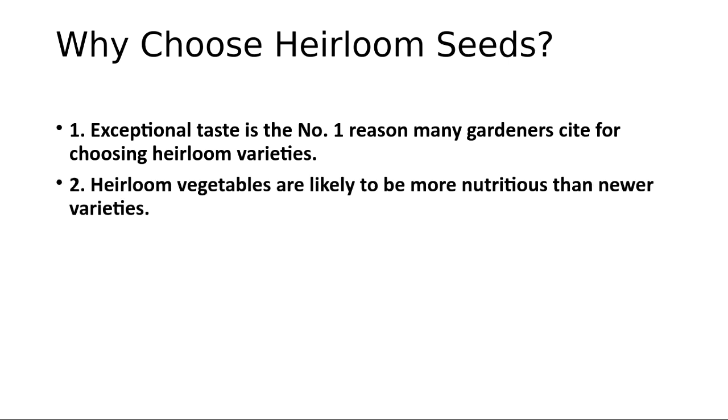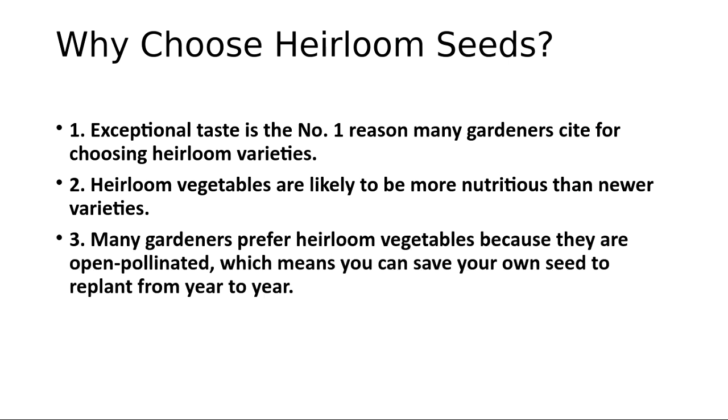Heirloom vegetables are likely to be more nutritious than newer varieties. I told you that before. Through plant breeding, we have bred for yield and other characteristics, like tomatoes for machine harvestability. But in doing that, again, unintended consequences, and we've lost nutrient density. Many gardeners prefer heirloom vegetables because they're open pollinated. And again, why? Because they can save their own seed and replant from year to year.